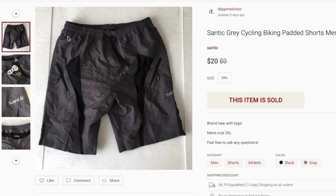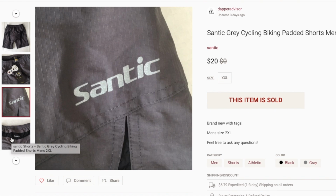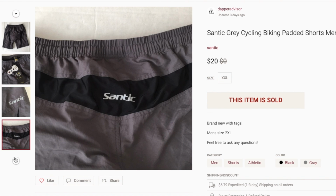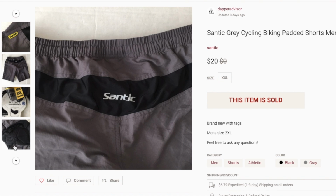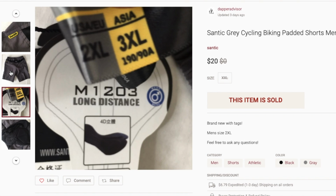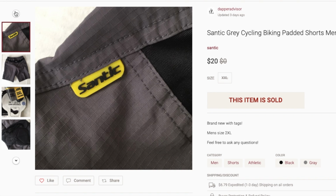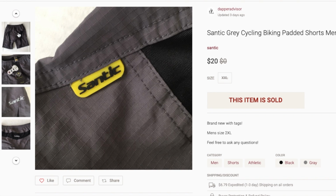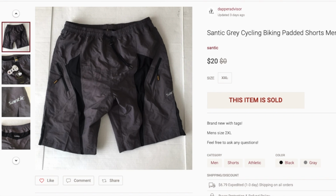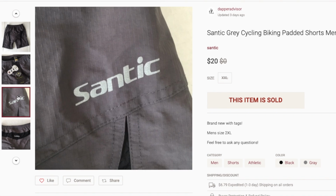Next is a pair of Santak cycling shorts, and this is the first time I ever picked up these shorts, but I picked it up because it was brand new, and I know athletic wear sells fairly quickly for me. Initially I was going to put these on eBay because that's where I saw the solds, but it's so easy to list on Poshmark, so I just went ahead and listed it on Poshmark first, and my plan was to cross-list it to eBay later, but it ended up selling on Poshmark very quickly, so I was happy about that. I had it up at first for 25, and it sold for 20, so not a bad deal.